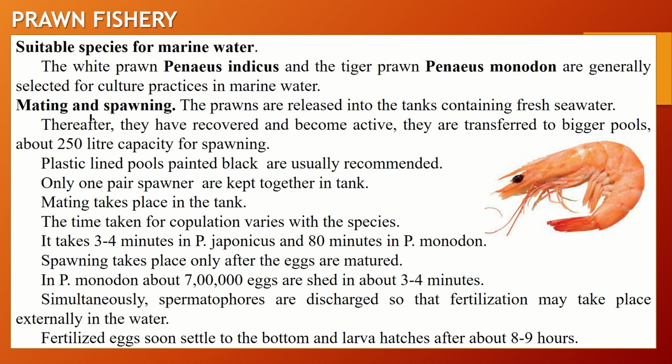Then about the marine water. In case of marine water, a particular species of prawn, that is Penaeus indicus or Penaeus monodon, is generally selected for culture practice in marine water. In the case of this species, the prawns are released into tanks containing fresh seawater. Thereafter, they have recovered and become active.